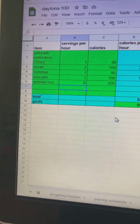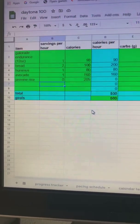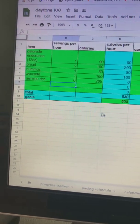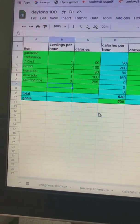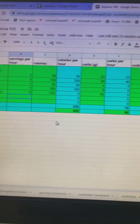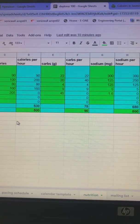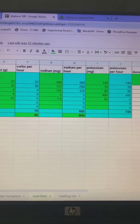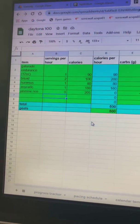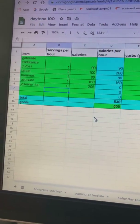And right now I'm working on the food that I'm gonna have during the 100-mile ultra marathon. And I talked about it before that natural foods give you a broad spectrum of nutrition, and it's cool to see the numbers come to life right here, where I'm getting all the carbs and sodium and potassium and calories that I need just from the stuff that I'm usually eating. And I don't have to tweak a whole lot.